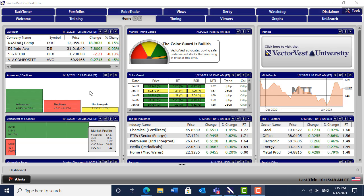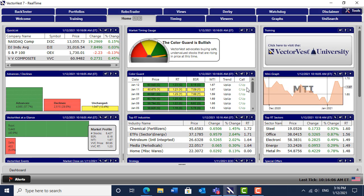And once more, all the measures of the trend on VectorVest are in a mega overbought situation. Nevertheless, that doesn't in fact change the trend situation. The short-term trend is up, the long-term trend is up. And the longest measure of the trend on VectorVest, which is a confirmed up, has been up since the middle of November, and the little pointer here in the color guard couldn't in fact be any stronger. So a very strong situation.